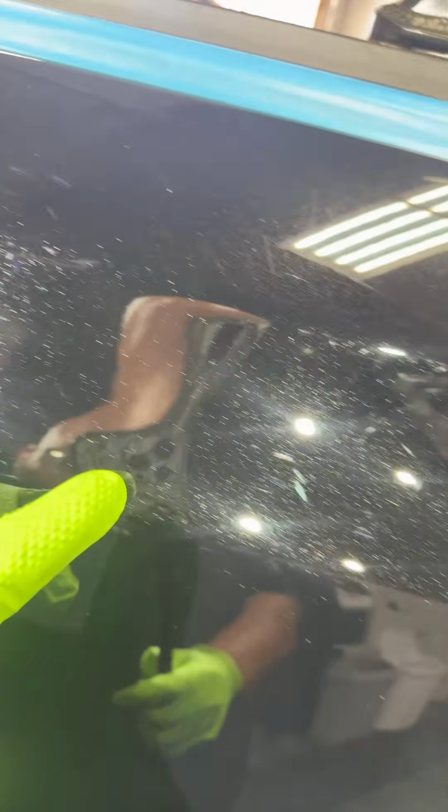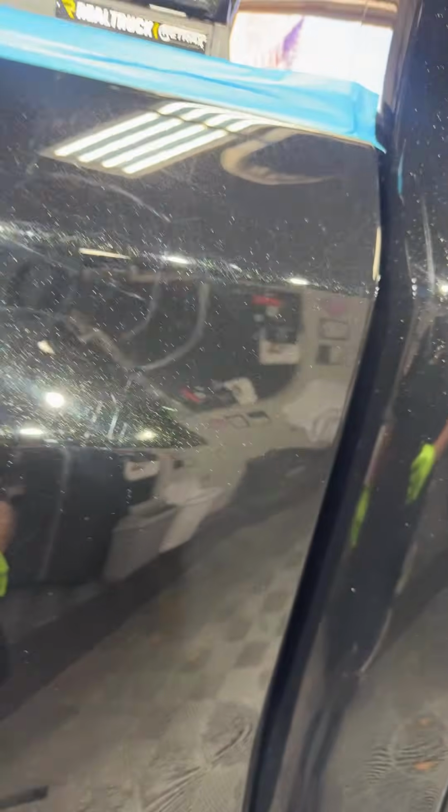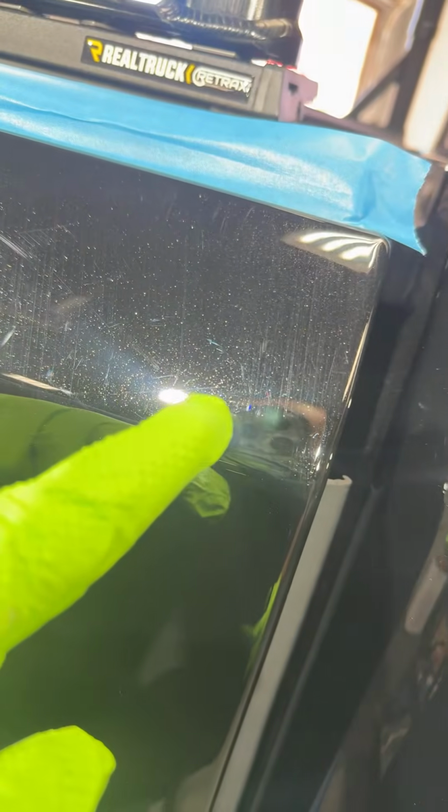All right, so I got paint correction lights so you can see how the paint is all over on a new truck. See that? Like it's all over here. So I got my paint correction lights.